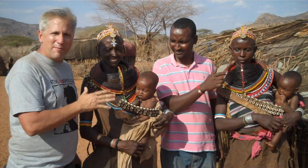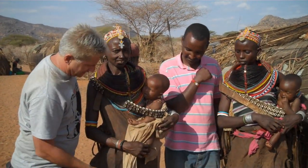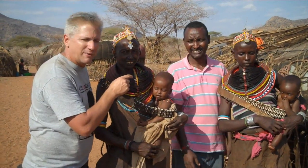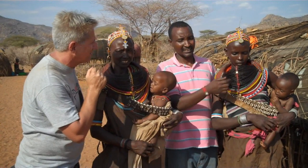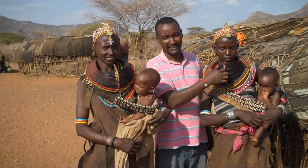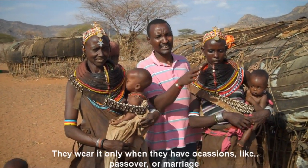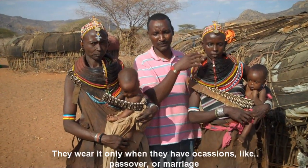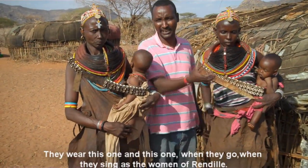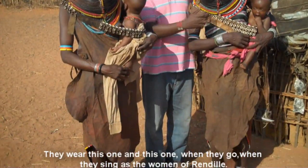Okay, so these women are dressed very traditionally. Not this shirt here, but these, and this is very traditional Rendille, and Robert's going to explain a little bit about it. So Robert, you go ahead and explain. This one is called Mporo. They wear it only when they have occasions like Passover, special occasions like marriage. They wear this one and this one when they sing as the women of Rendille.